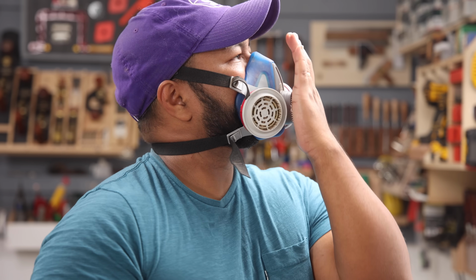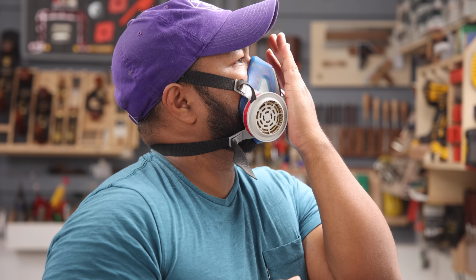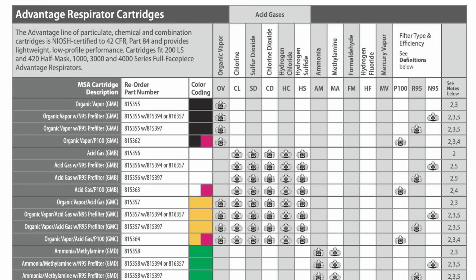A good way to quickly check the seal on your mask is to cover the vent and breathe some air out. Air should have a hard time escaping and the mask should puff up a little bit. Choosing the right filters for these masks can be overwhelming because there are a ton of options out there.